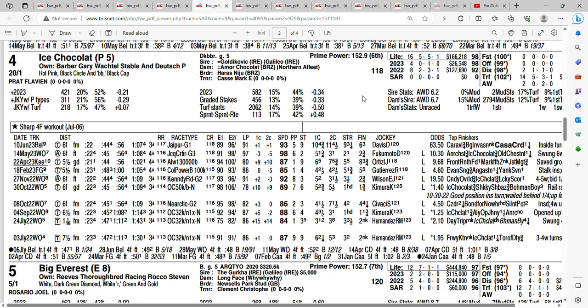At 20-1 is the 4, Ice Chocolat, ridden by Flavien Prat. This horse's best races have also come against Allowance Company. But you know, he's been competitive against Graded Stakes Company. 2 races back, finished 2nd at Woodbine. Last time out in the Jaipur, finished 6th in that race. He was closing, he was 63-1.